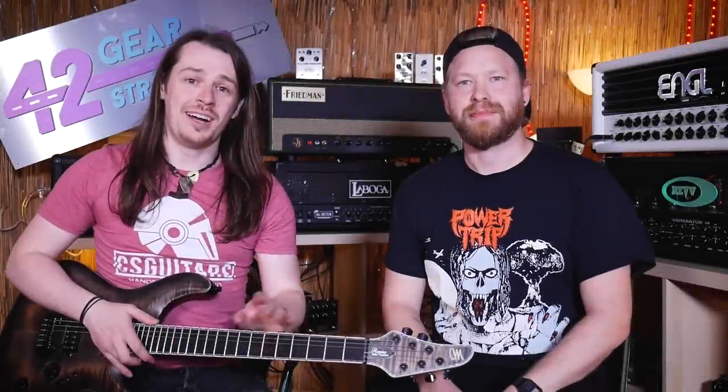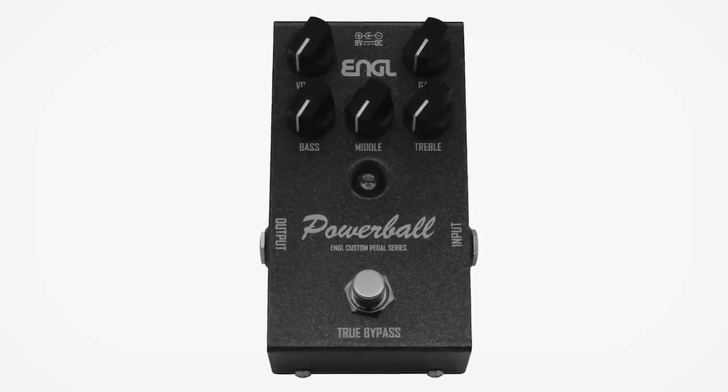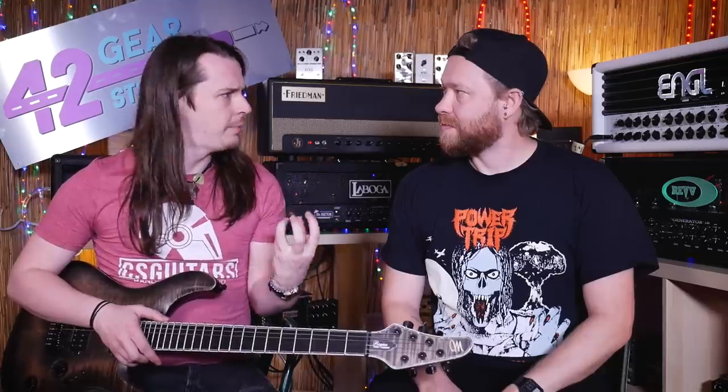Hello, welcome to CS Guitars, the science of loud. I'm here at 42 Gear Street and we're talking to ENGL here because you've got a new pedal. Yeah, the ENGL Powerball, which is down on the floor right now. Tell me about the Powerball pedal. Is this supposed to be the amp inside a pedal?